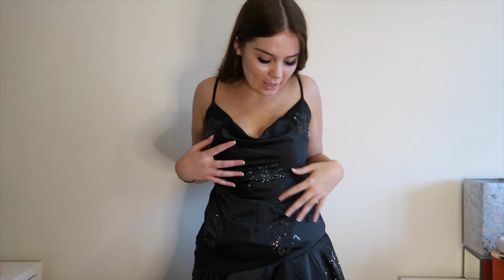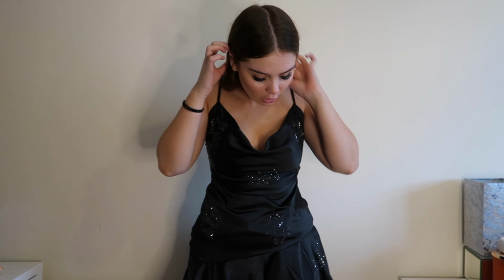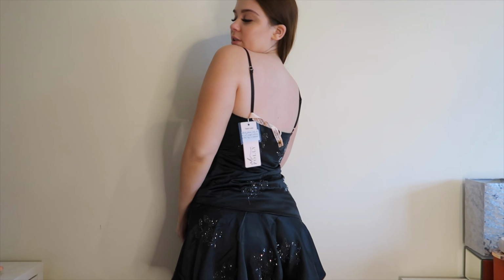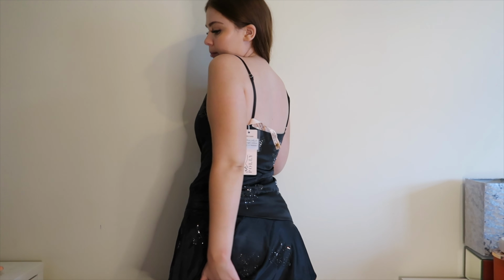Okay guys, this is the black Bella Notte poly dress. Material is really comfortable. I love the way it sits on the top. Love the way it goes down into a little flare as well. I'm not sure if you can see, the way that the rhinestones sparkle off in the light gives very much Christmas party, sparkly season. I'm not sure if you can see though, it is very, very, very short at the back. It ends exactly where my butt ends.